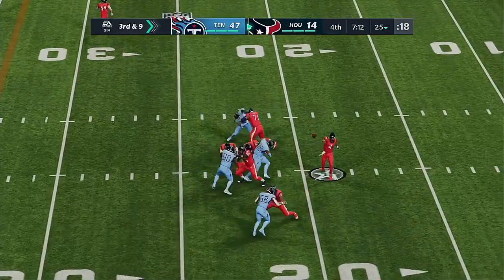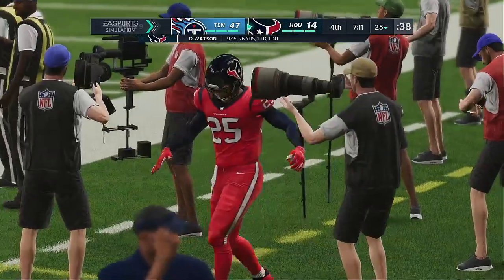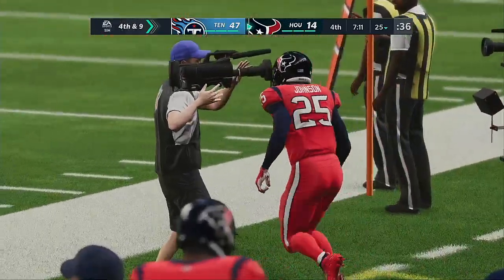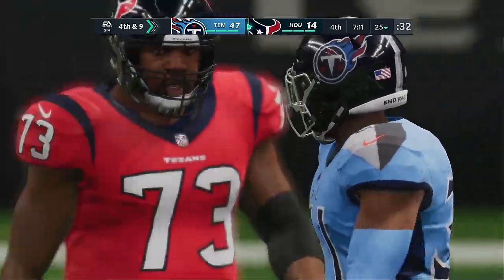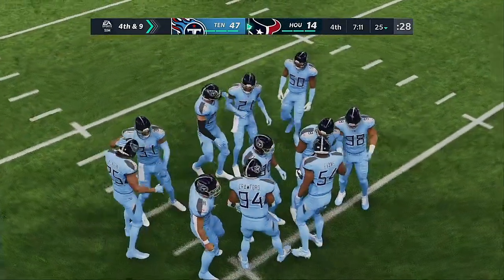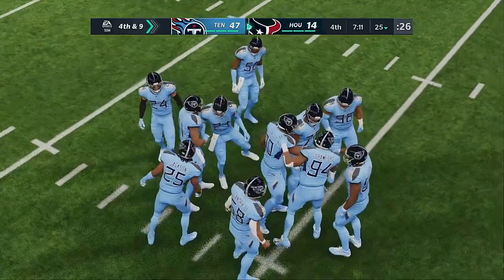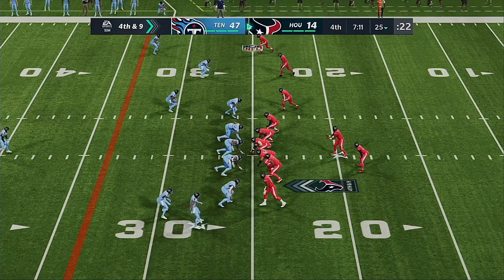From the gun, Watson. And this is caught, but I don't think he stayed in bounds. No, he didn't. It's incomplete. The throw took him past the boundary, and it's fourth. Another pass attempt, another incompletion. You figure defensively, you're in the fourth quarter here. You've held the team under 100 yards passing. You've done your job. Especially in today's NFL, which is truly a pass-first league.